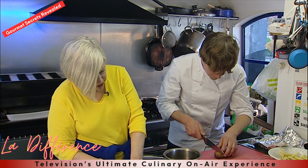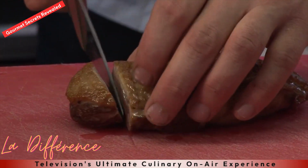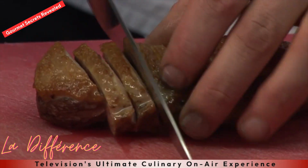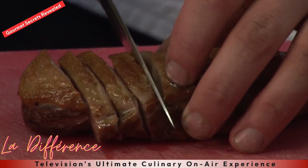And you always want to rest any kind of meat after it's been cooked. Definitely. They say you should rest it for as long as you cook it. Wow, that's a different term, but that's a good idea.